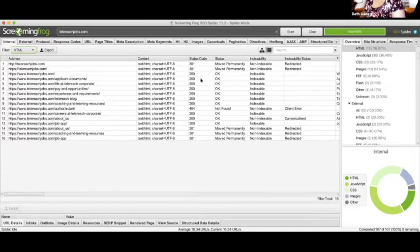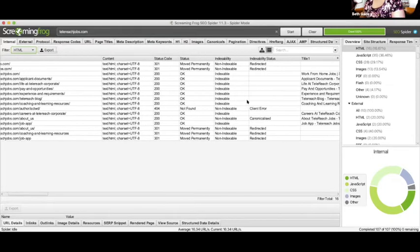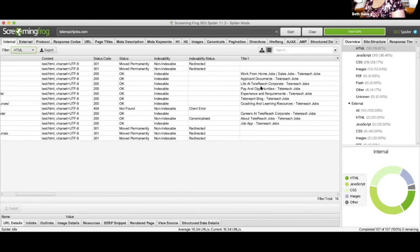I can kind of look down it and go. So it tells me whether the page has been indexed, if the page is a problem. It tells me if the page has been redirected. So I have a couple pages here that are redirected to another page. You can see that there's titles here. So you can see every page has a title. There's nothing missing a title on this screen. So it's giving me everything that I need to know to kind of look down and see what they are.